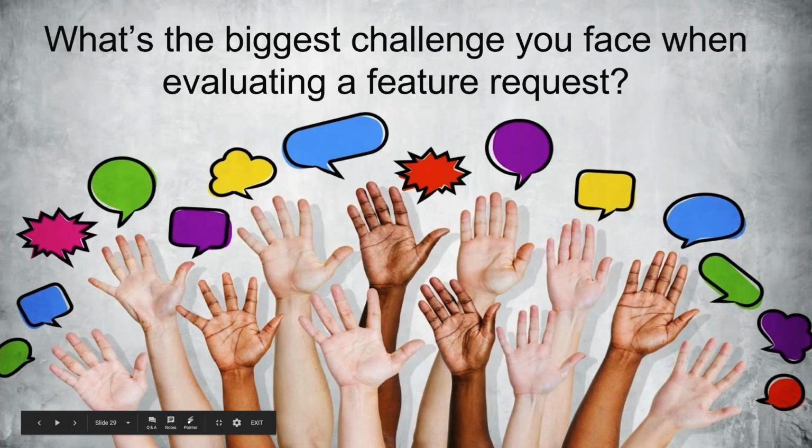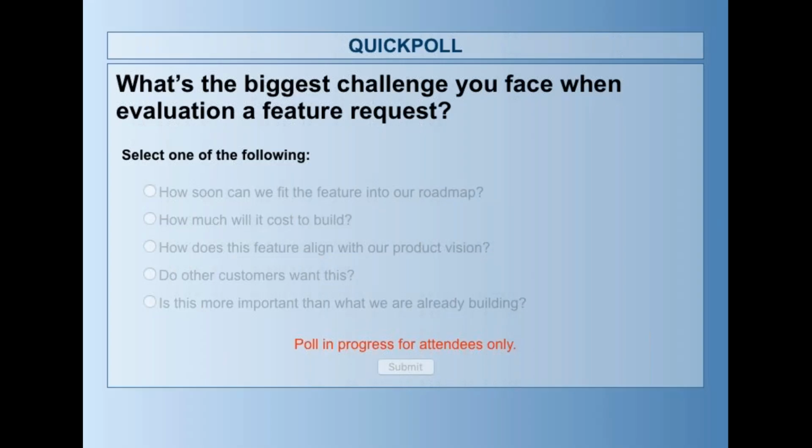But like everyone else, let's start with a quick poll. What are the biggest challenges you face when evaluating a feature request?